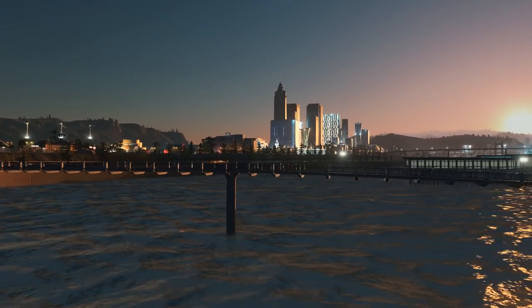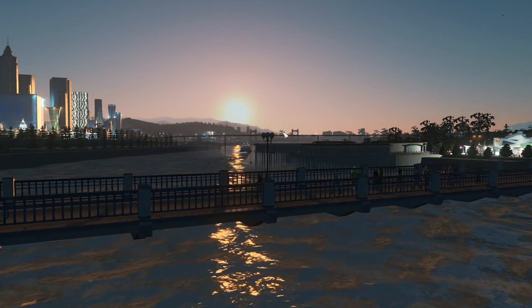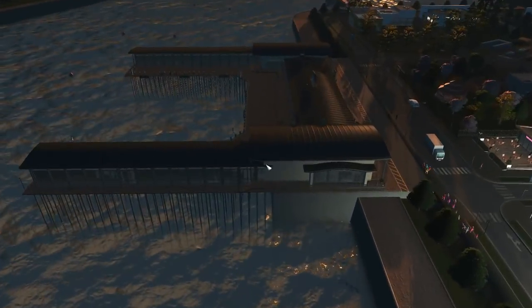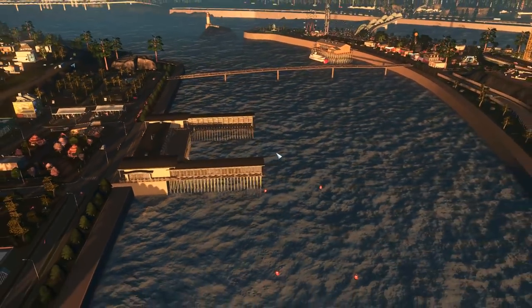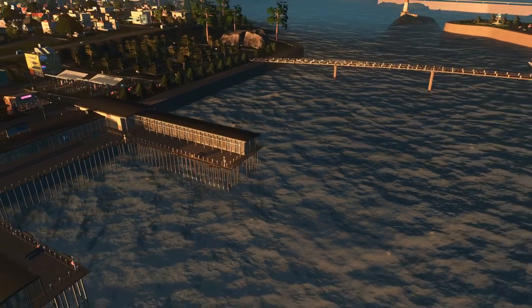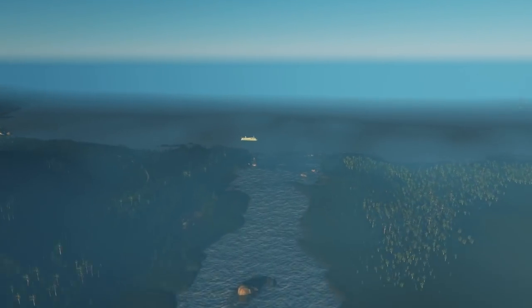Not sure how I feel about these ones so low down to the water. I think I prefer them a little taller, like these ones over here. But either way, we use the kind of the double ferry terminal here. And what we will do now, because we've unlocked 25 tiles, we'll use this second port here that it doesn't currently have a stop. You know, we can expand this ferry network out now. Oh, there's a ferry over here. Hello.